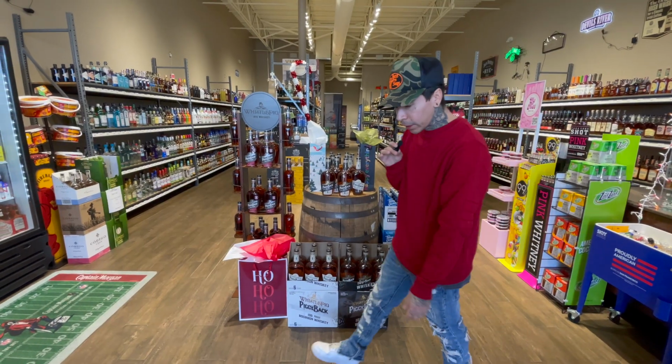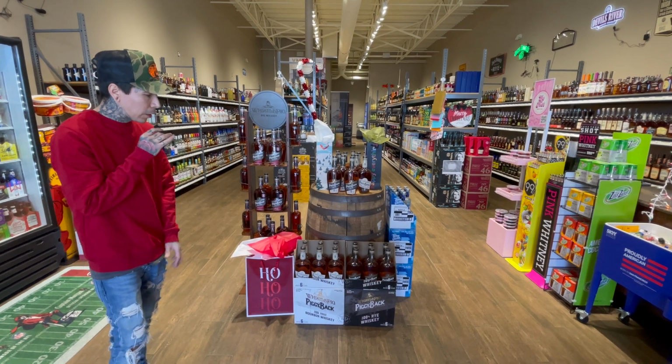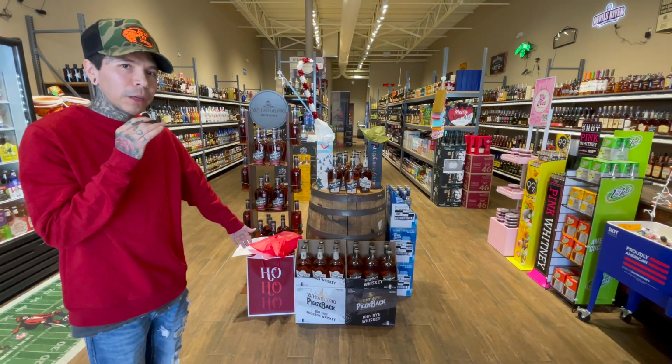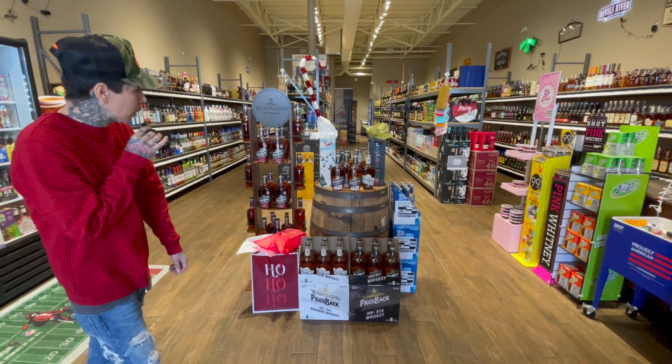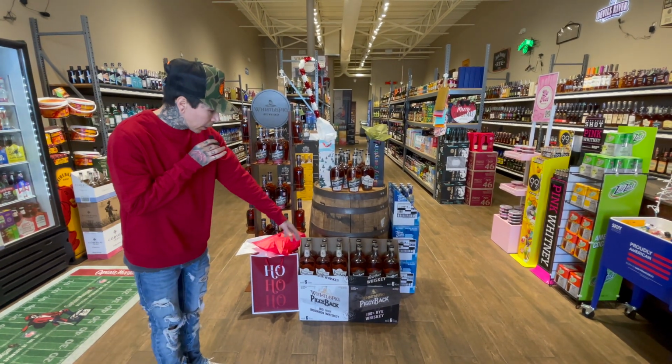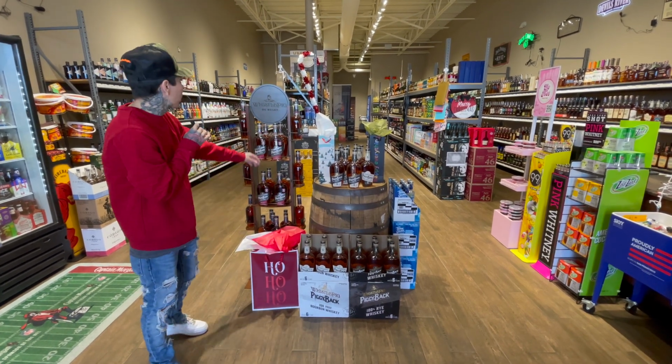All right, and this right here is a display that I made. Whenever you buy a big amount of one product, you want to make a display of it just to get the most out of it. You don't want to put all these bottles on the shelves. So you want to stack your boxes. You can cut them on the sides to display the bottles.